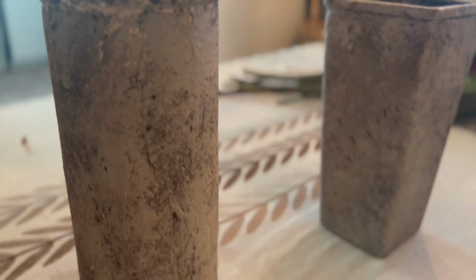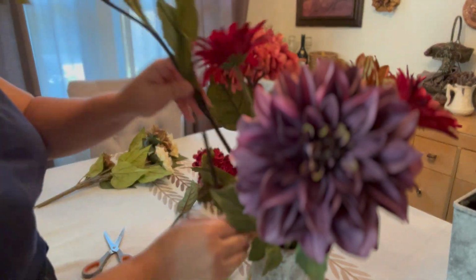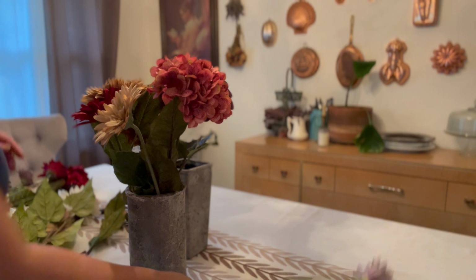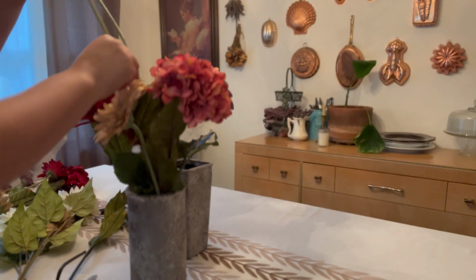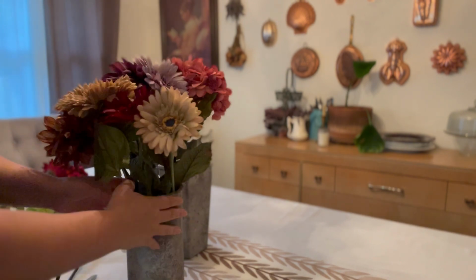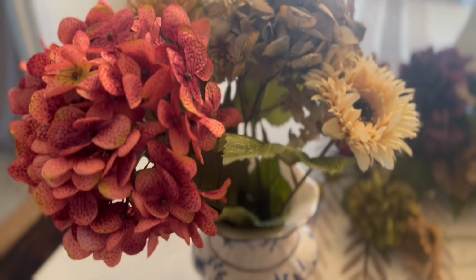And basically this is a faux aged clay pot look. It brings a beautiful old world touch that I love having in my home, so I'm going to try these out first. I like to just bend the stems as opposed to cutting them. That way I can always adjust them and move them to different containers, and that way they could be as tall or as short as need be.